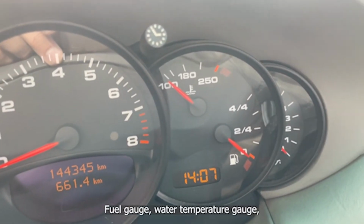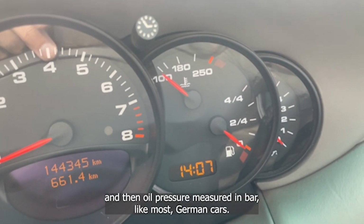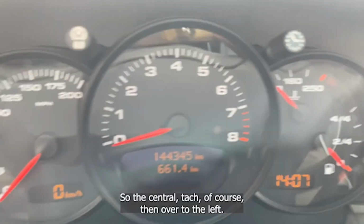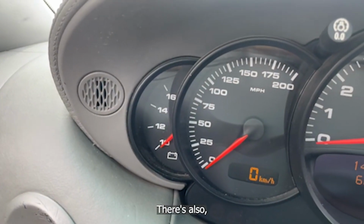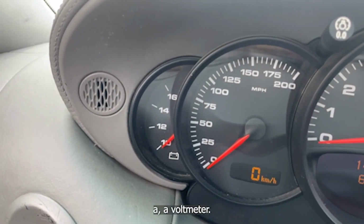Fuel gauge, water temperature gauge, and then oil pressure measured in bar, like most German cars. So the central tach, of course. Then over to the left, there's also a voltmeter.